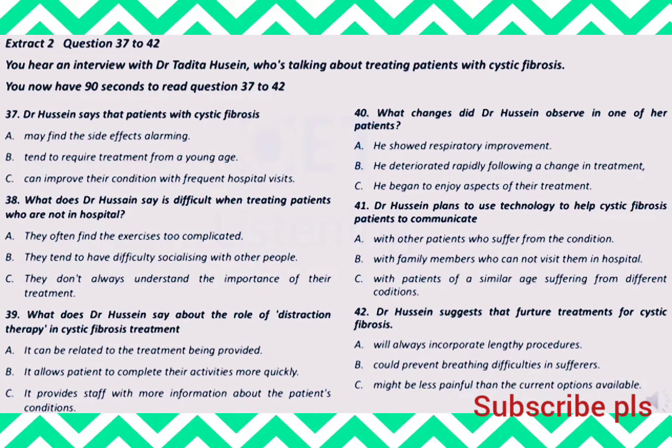I see. That all sounds quite futuristic. Are there any other advances on the horizon for the treatment of cystic fibrosis? Well, there's a new drug that's been in the news recently. It's a combination of Lumacaftor and Ivacaftor. You might know it by the brand name Orkambi.